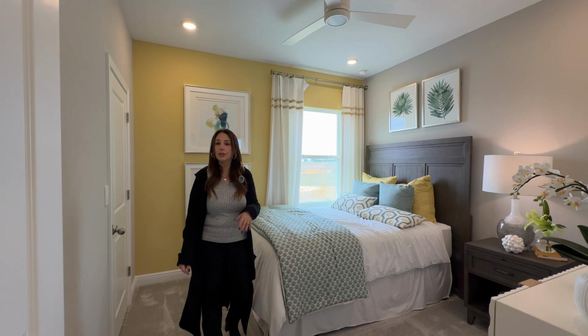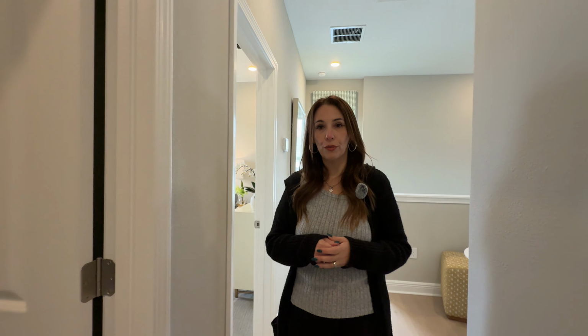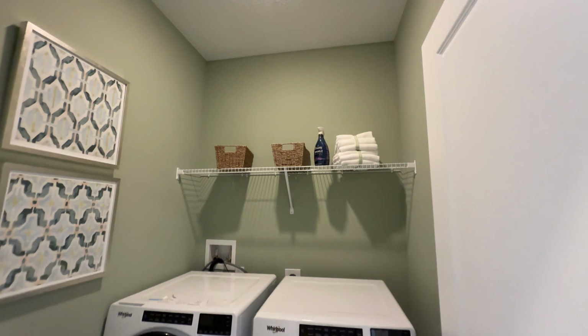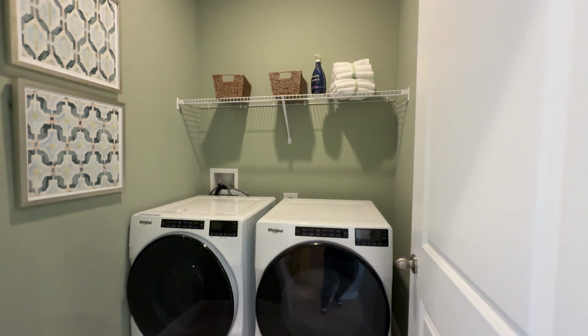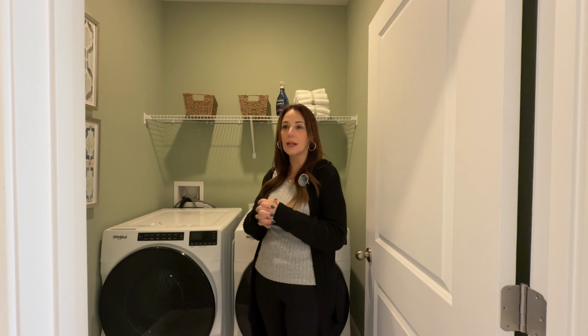As you leave this bedroom and go to the right and down the hallway, you have your laundry room. This laundry room has more than enough room for a washer and dryer. To me, it's a little bit convenient when you have the laundry room on the second floor. You have 3 bedrooms up here, so you don't have to keep dragging laundry upstairs, downstairs all the time. All of the laundry would be on the second floor.